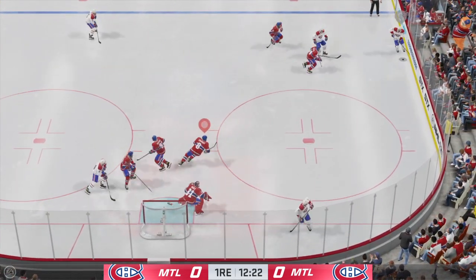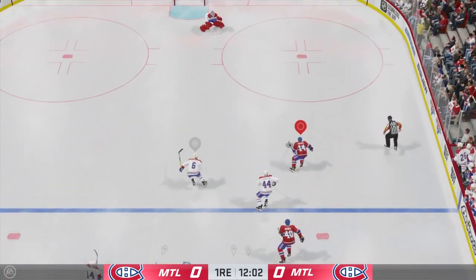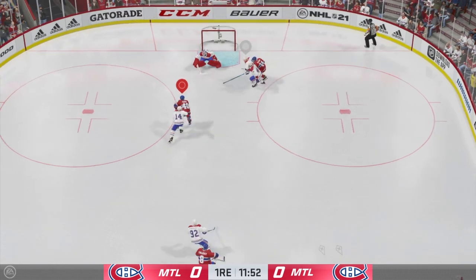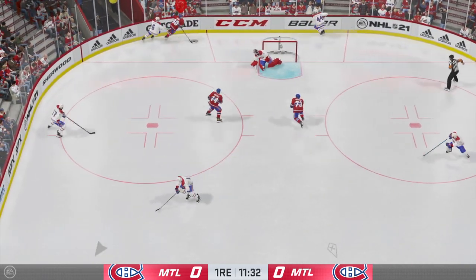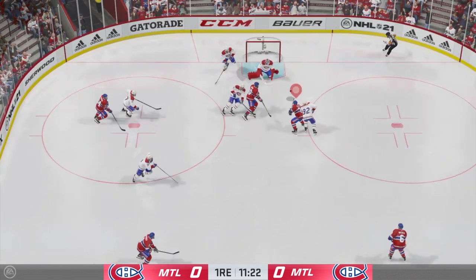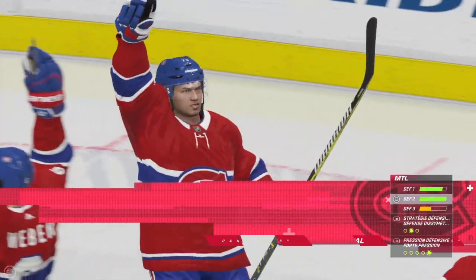Armia's got it deep in the offensive end. The Canadians get a hold of the puck along the boards. All alone! Denies him with a big time save! He thought he had him beat, but the goalie gets over to make a great stop. And a goal! C'est magnifique!